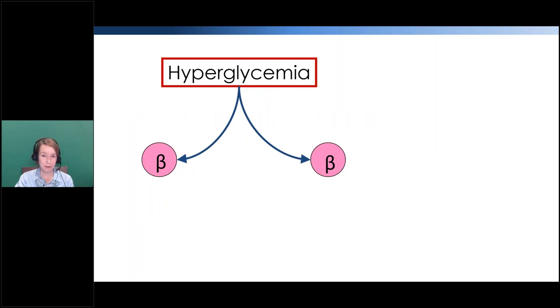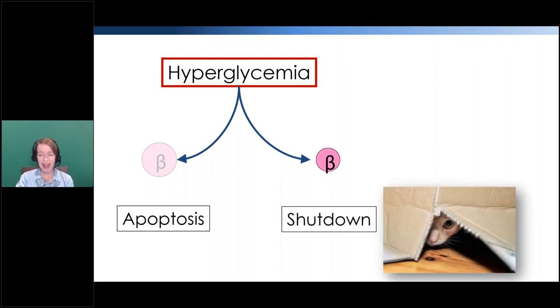So if you're a beta cell and you're exposed to a hyperglycemic environment, and remember, it doesn't have to be all that high, it might be just about 200 milligrams or so, you've kind of got two choices. Some of these beta cells are going to undergo apoptosis, and that's essentially a programmed cell death. It's not an inflammatory response. The cells simply turn themselves off and they die. Some of the cells will shut down. I think of them as simply going into hiding. They're going to turn themselves off and sit very quietly and see if conditions improve.